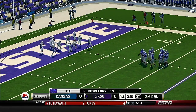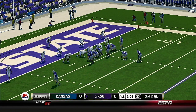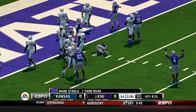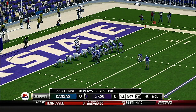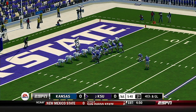It's third and goal from the 3, and this is a very big play for both teams. He's taken down around the 3-yard line. Picked up a yard or so on that run. That brings up fourth and goal. Kansas State could take the lead with this field goal.